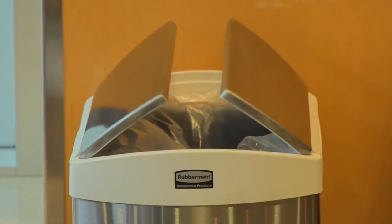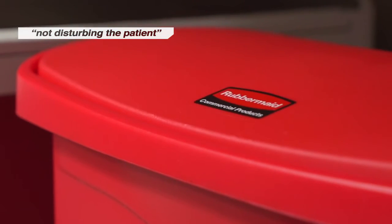The quiet closing lid is very important because when the housekeeping staff goes in to take the waste, they're not making noise and we're not disturbing the patient.